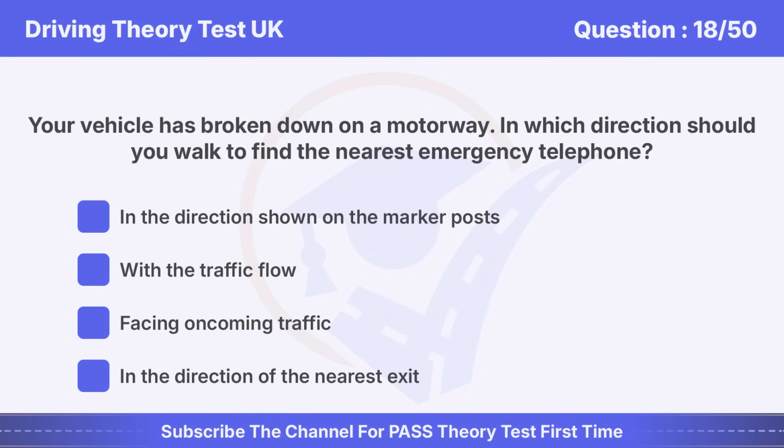Question 18. Your vehicle has broken down on a motorway. In which direction should you walk to find the nearest emergency telephone? Option A. In the direction shown on the marker posts. B. With the traffic flow. C. Facing oncoming traffic. D. In the direction of the nearest exit.